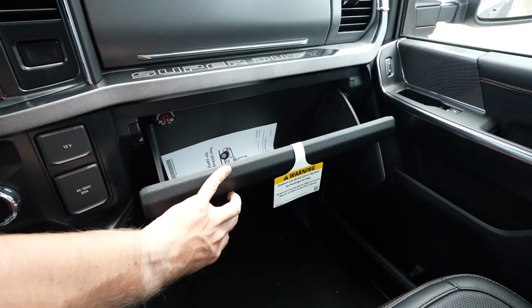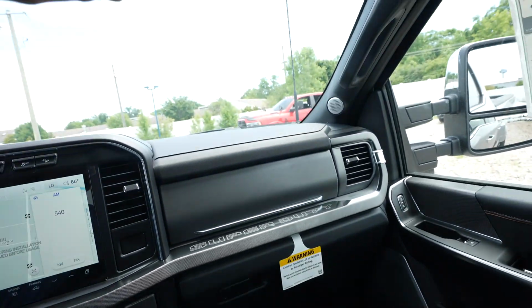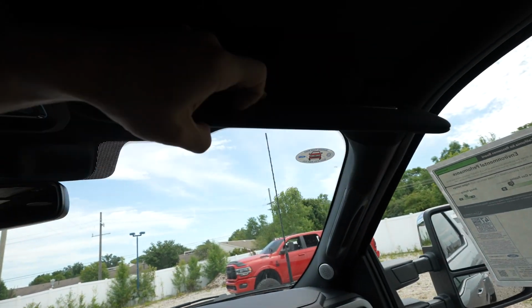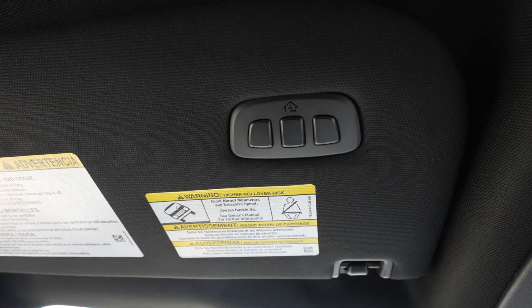Second one's going to be right below that. There's your passenger airbag off location. LED lit vanity for the passenger as well as your driver. The driver vanity is going to get a 3-door universal garage remote.